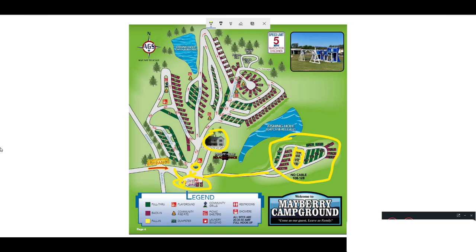The two best sites for the top, I think, are site 108 and 109. Then you've got site 126, 127, and 128, which are also pretty good sites because they give you the most grass in the area. But 108 and 109 are probably the best. Overall, this was a fairly nice campground. For the rate that you pay, you can't beat it, and we'll go over that in just a few minutes.